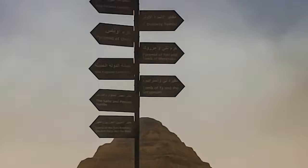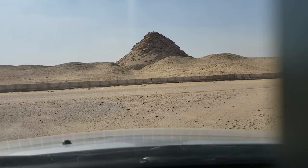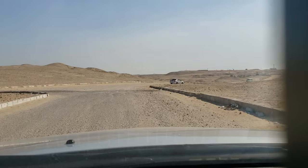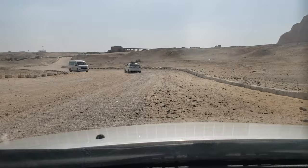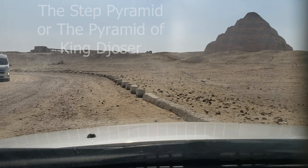At this crossroads, you can see the directions to different locations that you can visit in Saqqara. Some of the places to visit include the Museum of Imhotep, the Step Pyramid, the Pyramid of Userkaf, the Pyramid of Horus, the Serapeum, the Pyramid of King Teti, the Mastaba of Mereruka, the Tomb of Mahu, the Tomb of Akhethetep and Ptahhotep, the Tomb of Kagemni, the Persian Tombs, and the Tomb of Ti. It may be difficult to visit all those locations in one day.